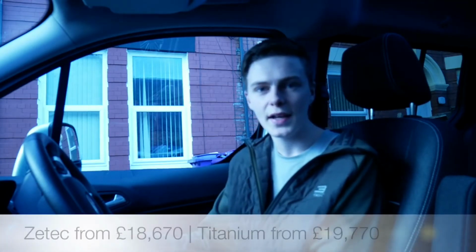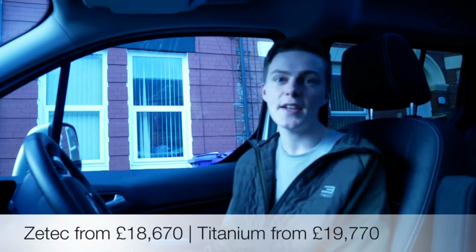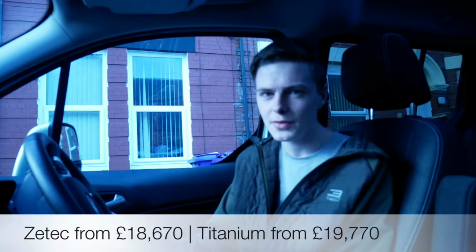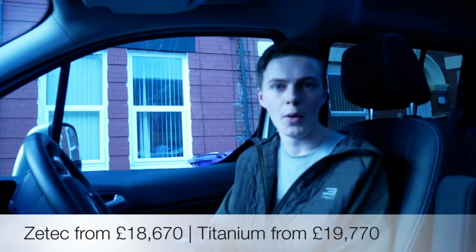The Style spec has been dropped for the Tourneo now, which was the base level model, leaving buyers with only the Zetec or the Titanium. Personally, however, I think the DAB digital radio and the essential CD player and aircon of the Zetec is more than enough. But if you simply can't live without those automatic headlights, then there is the Titanium model.